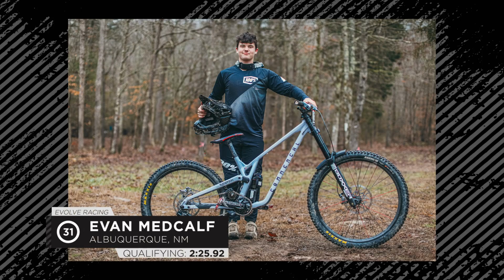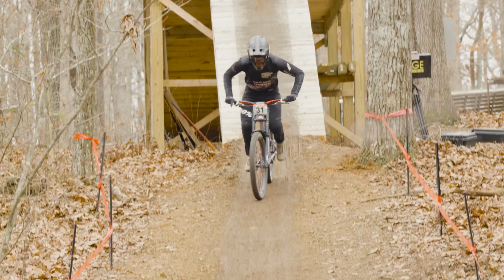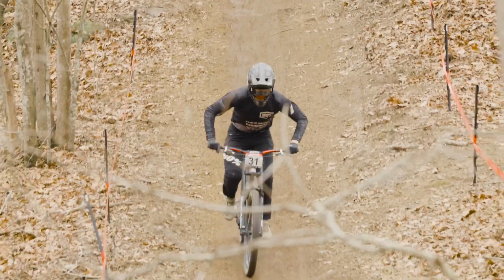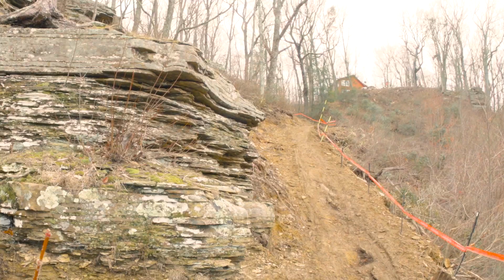As we look back up to the start hut, it's Evan Medcal, seated in 4th place out of Albuquerque, New Mexico. He's got his Evolve Racing program going on again this year. Abby Ronca joining the squad there. And, oh wow, he means business right out of the gate, Drew. Good to get up to speed nice and quick.